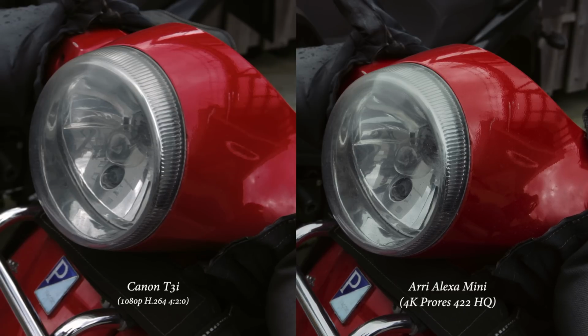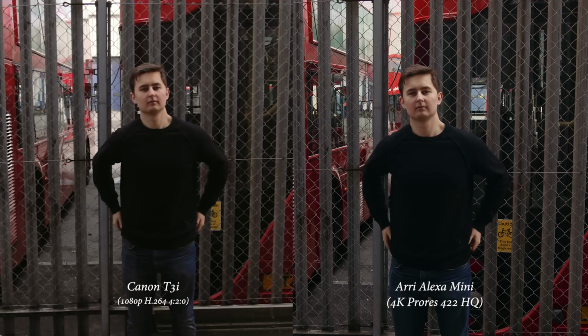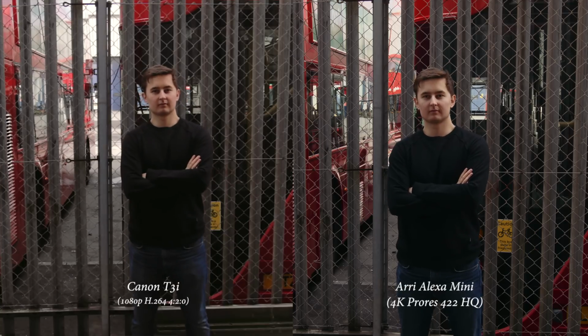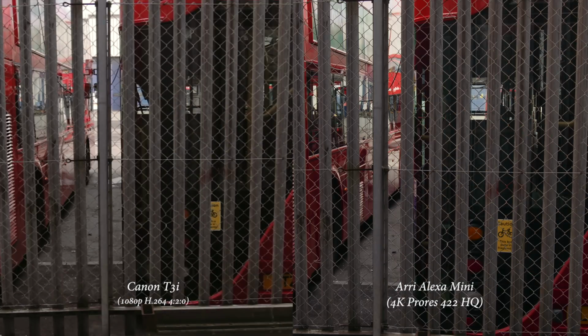But filming static objects in a close-up is not a very good test, so this wide shot will be much better at showing the difference. On the left is the T3i and on the right is the Alexa, which very clearly has more detail, especially if you look at that chain link fence.